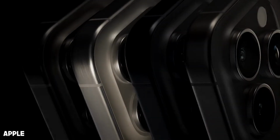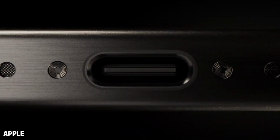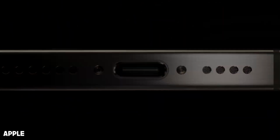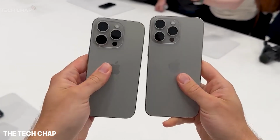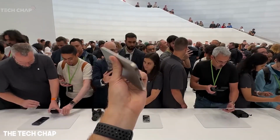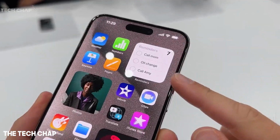Moving on to the phone's looks. The Pro models made a switch from stainless steel to titanium and say goodbye to fingerprints, to shed some weight and beef up durability. They've also got those curved edges that make for a comfy grip. Plus, the bezels around the display got slimmer, and what's really cool for me is that they're all symmetrical, which isn't the case with a lot of phones out there.